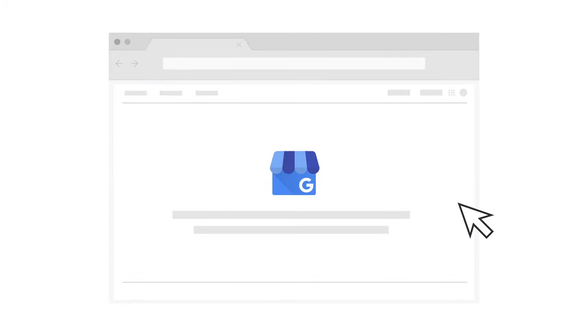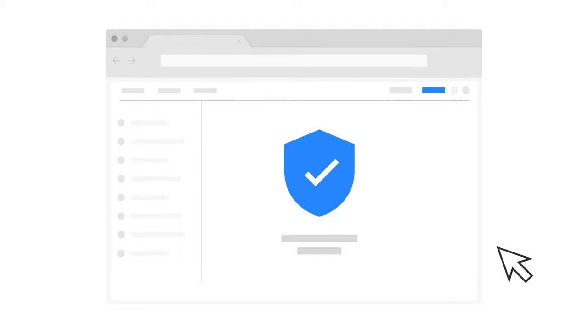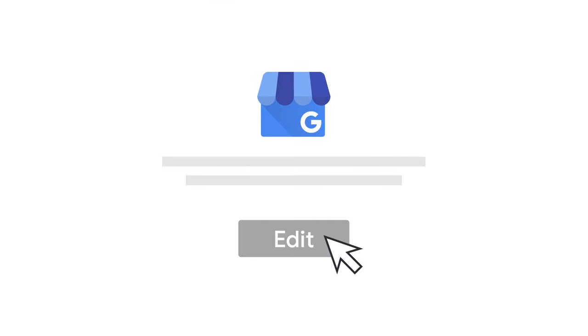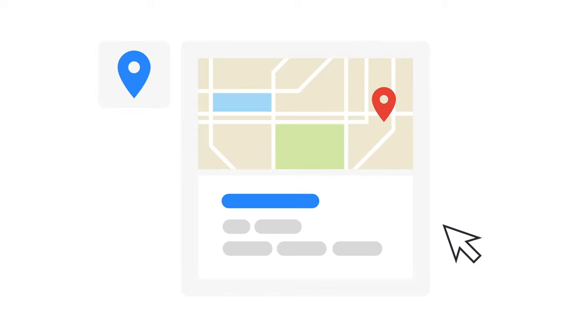Sign in to your Google My Business account to edit your business's details. You will only have editing access if you have first verified your listing in Google My Business. The details you can edit on your Google Business are your business name, your business category, your hours of operation, your phone numbers, your website URL, photos for your business, your opening date, and the address.